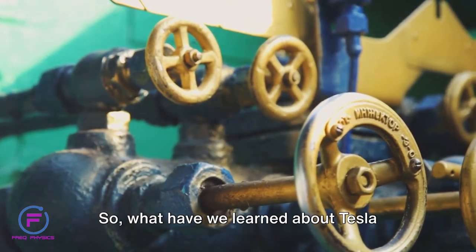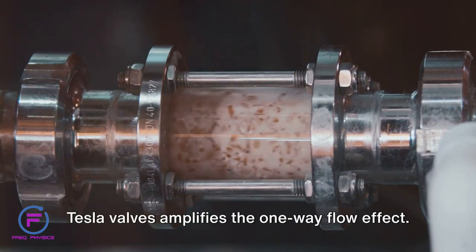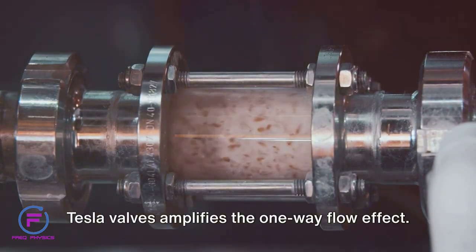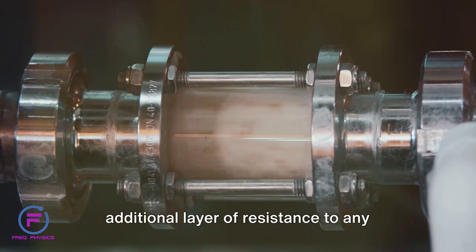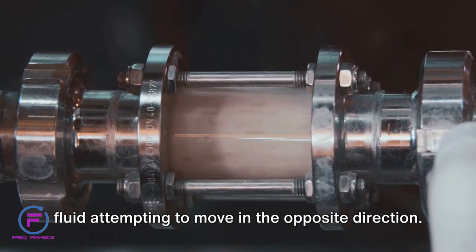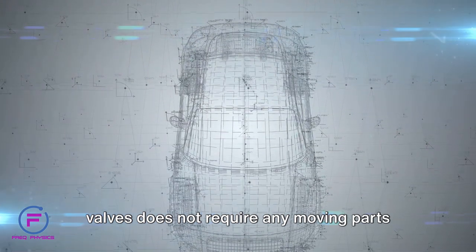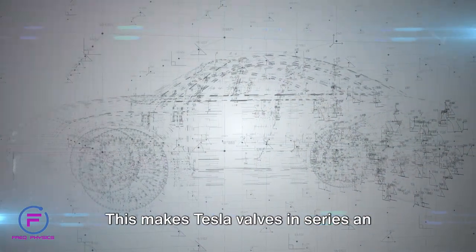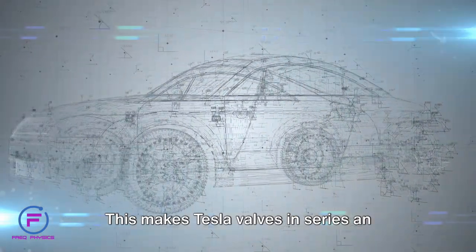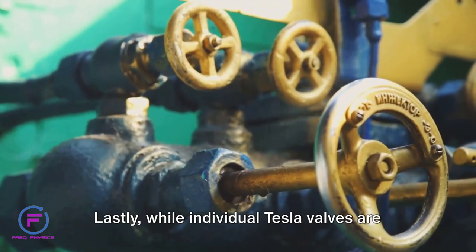So, what have we learned about Tesla valves in series? Firstly, a series of Tesla valves amplifies the one-way flow effect. Each valve in the series adds an additional layer of resistance to any fluid attempting to move in the opposite direction. Secondly, the series arrangement of Tesla valves does not require any moving parts or external input to maintain the desired flow. This makes Tesla valves in series an incredibly efficient and robust system for controlling fluid direction.